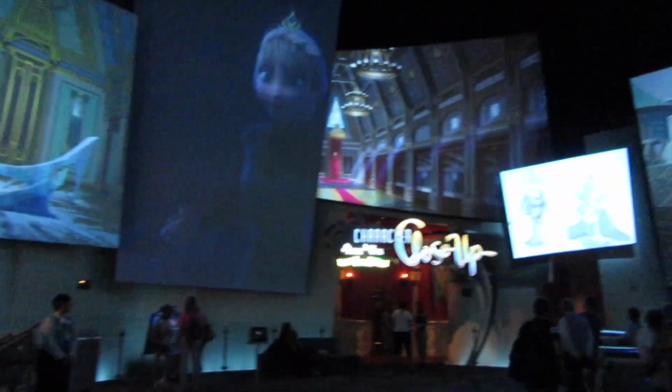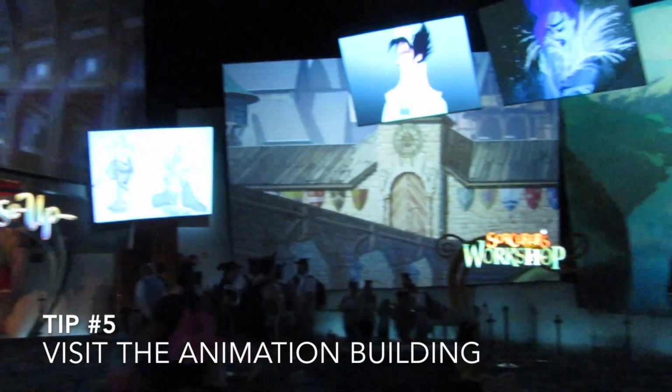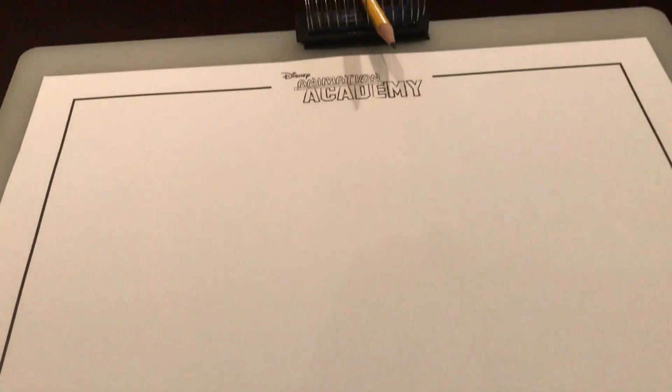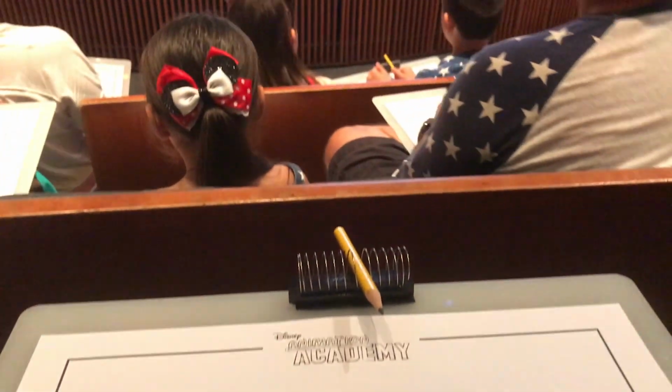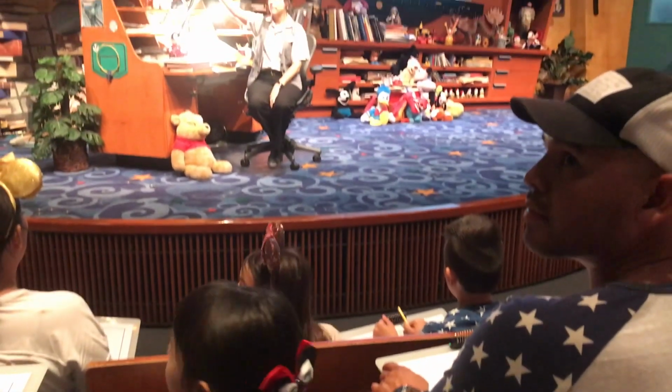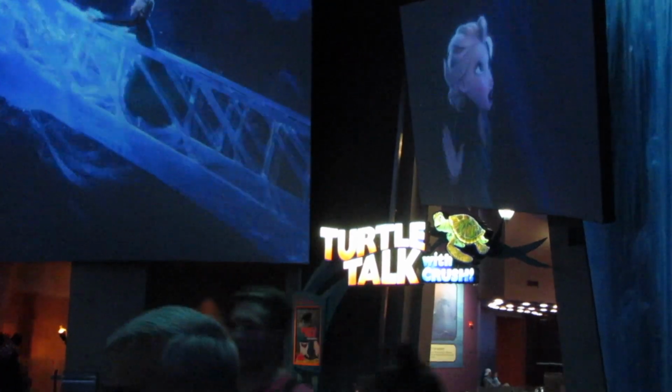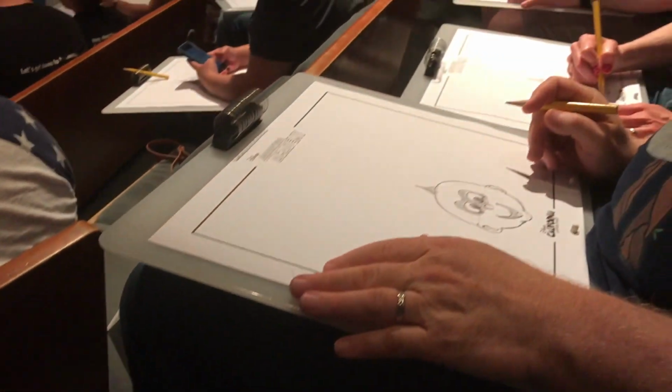On busy days, we love to visit the Animation Building in California Adventure. Not only is the lobby area beautiful as you are surrounded by classic Disney animation, but it is also home to the Animation Academy, where you can learn to draw Disney characters from a real Disney artist, or you can go to Turtle Talk with Crush and talk to the sea turtle from Finding Nemo. Even on busy days, these are great options without too long of waits.